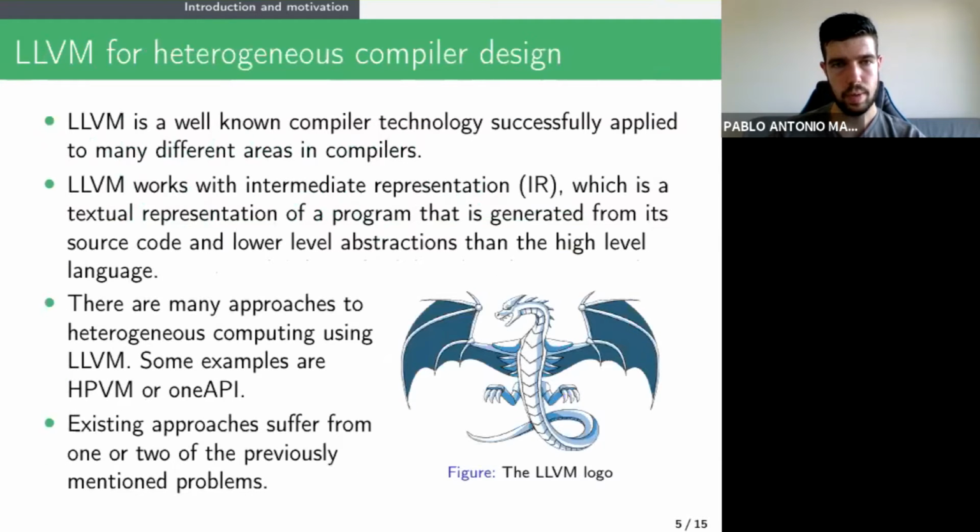So LLVM is a well-known compiler technology that has been applied successfully to many kinds of compiler problems. And it works with an interesting idea of intermediate representation, which is a textual representation that is between the source code of the program and the binary executable. And this intermediate representation allows for different kinds of optimizations, but also allows a lot of flexibility in the compiler design. And there are actually many approaches to heterogeneous computing using LLVM. Some examples are HPVM or oneAPI. However, existing approaches suffer from one or two of the problems that I mentioned before.